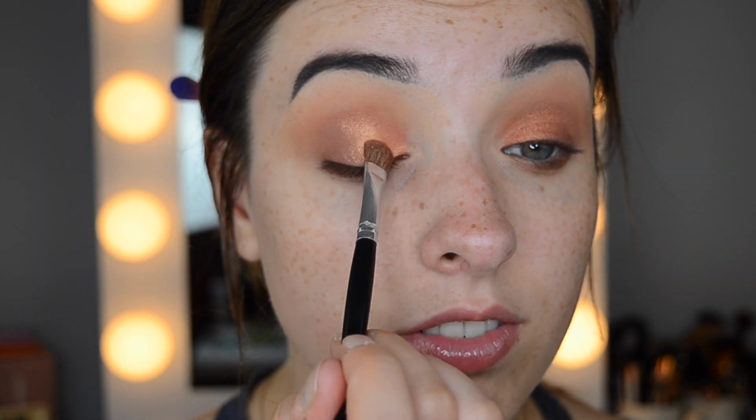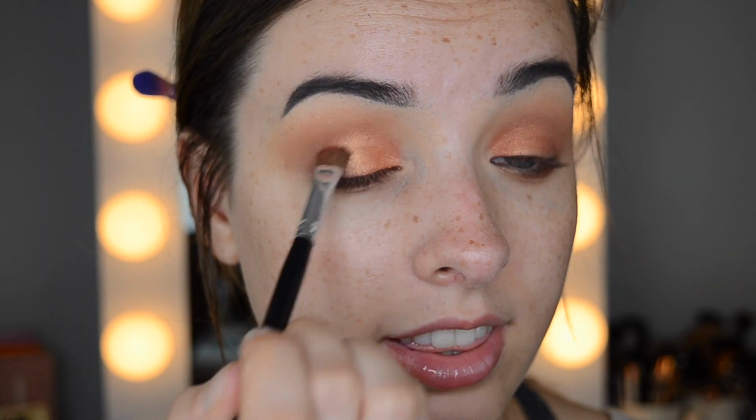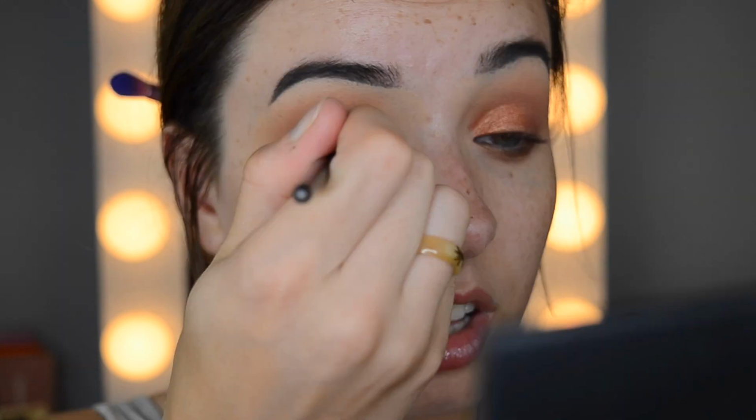Yeah, I feel like it intensified it, but honestly, not that much because it was already so intense. I feel like it did a little extra something, but you could honestly get away with not wetting it. I love the duochrome in here though. It is so pretty and totally obvious. This is like a stunning shade. I don't have any other shade like this in my collection.